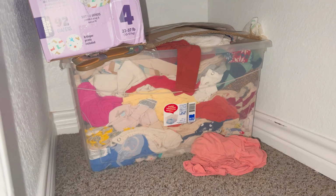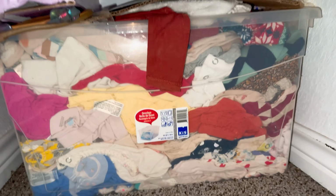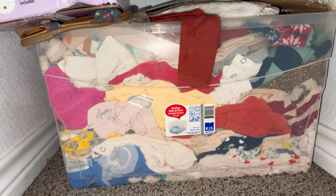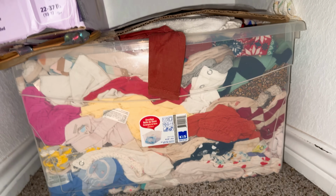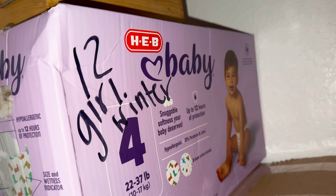Let me show you. Okay, I've got the flashlight on. So this is all one big tote of 0 to 1 year for a girl. That's all this is. So I was very pleased with myself. Like I said, it's not the prettiest. There's so much junk in here. And I taped cardboard on the top. But that's so well organized. Here's 12-month girl winter.